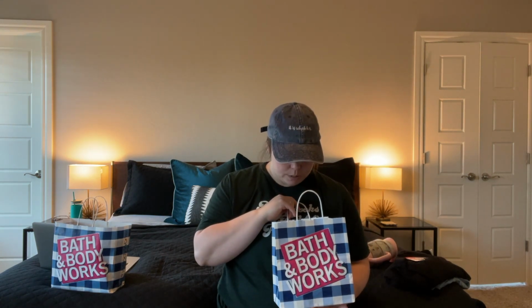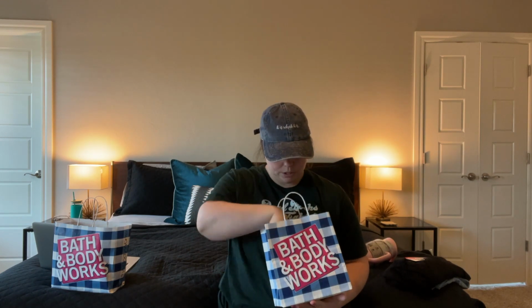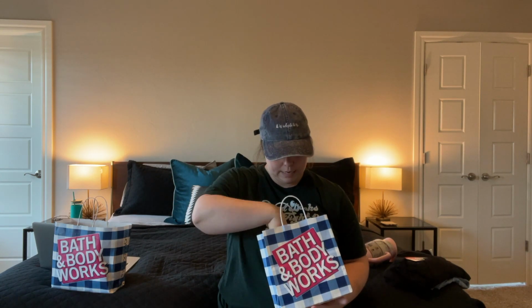My go-to fall scents are cinnamon stick, but I have a bunch of cinnamon sticks still. Champagne toast is one of my all-time favorite Bath & Body scents. And pumpkin clove is really good too. So I got a bunch of fall scents, but I won't bore you with those details. And then I got soap. They had 6 for $27, I think.